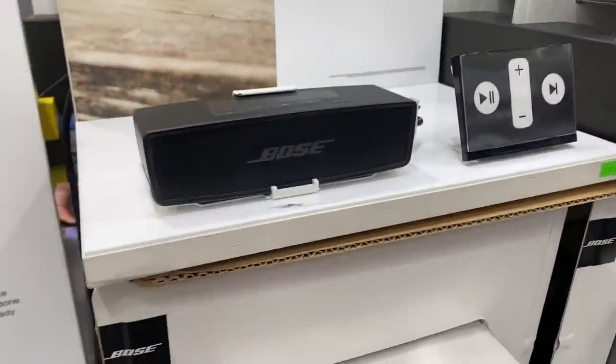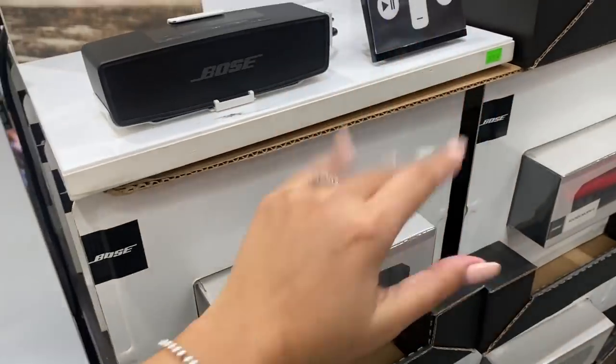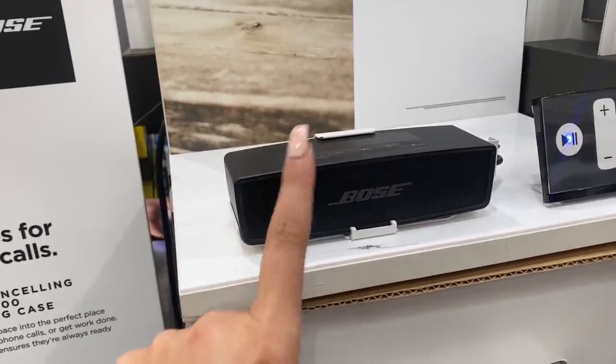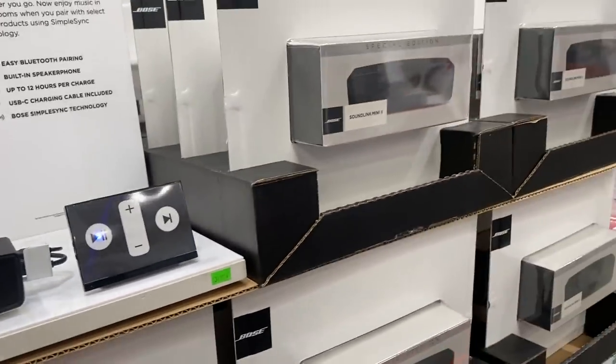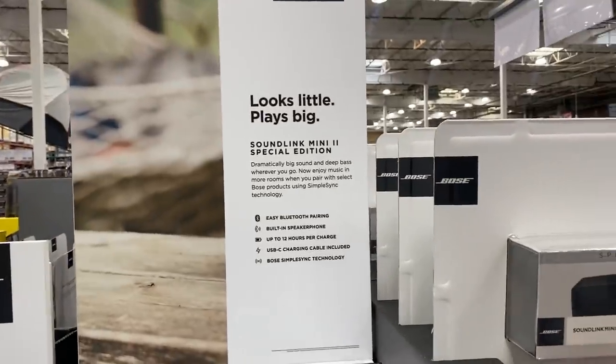How much is this one? $379.99. This thing is so adorable. Like, here's my hand. I have long fingers, but look how cute. It's itty bitty. It's like a little mini Beats Pill, but smaller. It's special edition. Looks little, plays big.